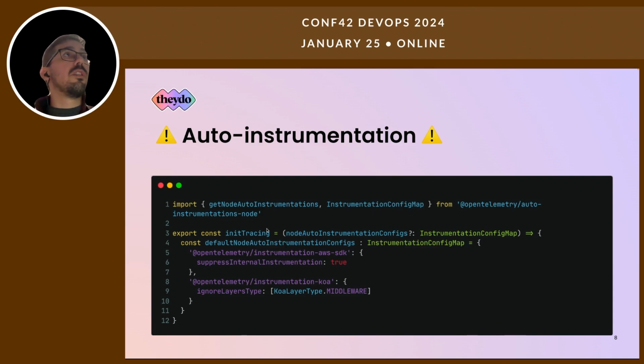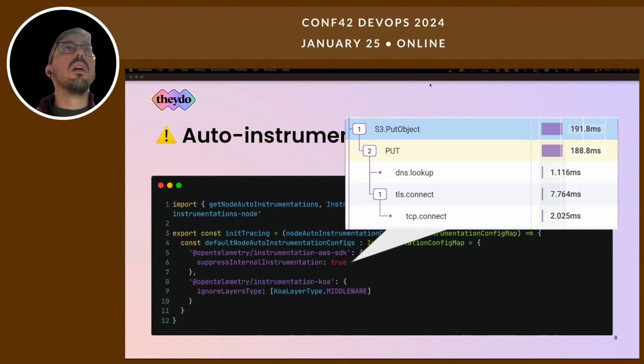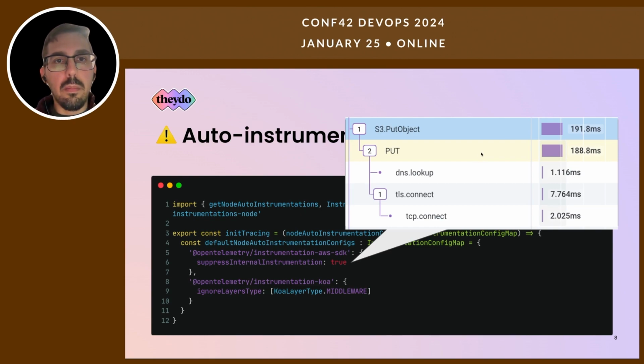The auto instrumentation for the AWS SDK, as you can see on lines 5 and 6, by default does not suppress any internal instrumentation. This means that for any call that you make to S3, for example, you will have at least 4 more spans. You will have the parent span for the S3 action, in this case a put object, and then 4 more spans: one for the HTTP put, another for the DNS lookup, another for the TLS connection, and another for the TCP connection.